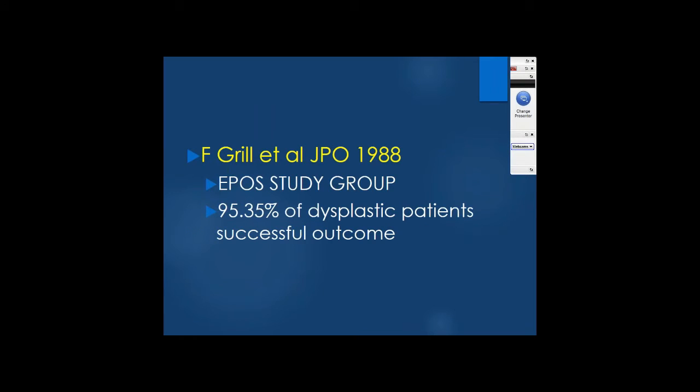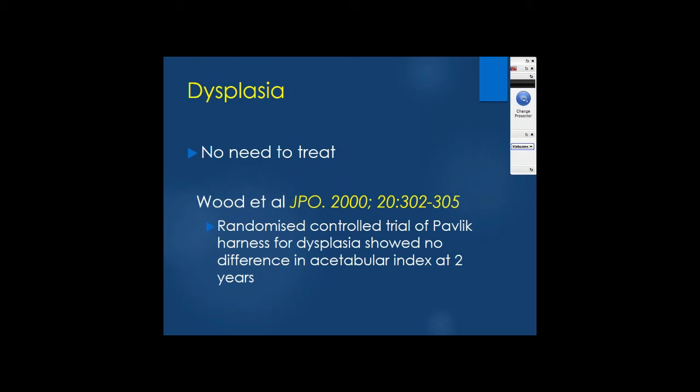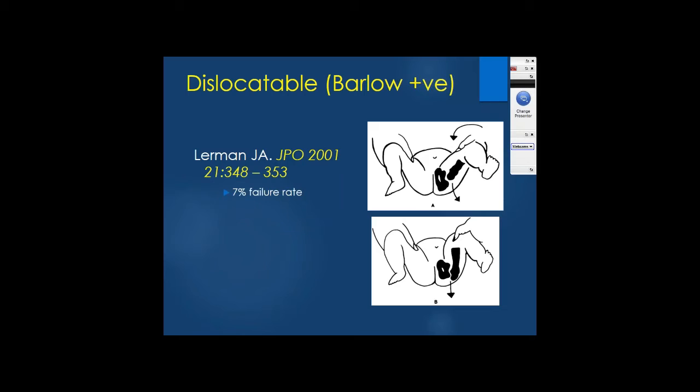Franz Grill and the EPOS study group looked at their dysplastic patients in thousands of patients in Europe and found a 95% success rate just treating hip dysplasia with a pelvic harness. However, if you look at Wood in the Journal of Pediatrics in a randomized controlled trial looking at the treatment of dysplasia in the pelvic harness, he saw no difference between the two groups. So again, the treatment of just dysplasia by the pelvic harness remains, I think, somewhat controversial and has been defined better. In terms of the Barlow positive hip, the hip that we can dislocate but is in joint when you examine it, very successful with only about a 7% failure rate in most people's hands.